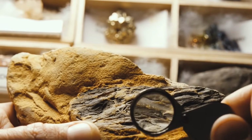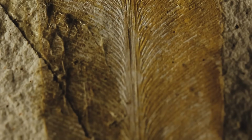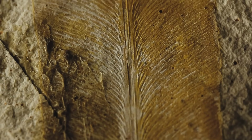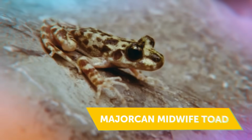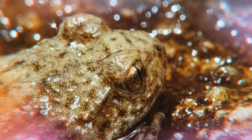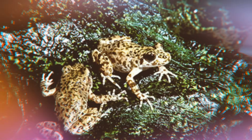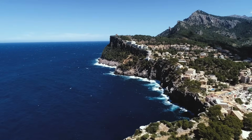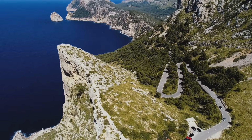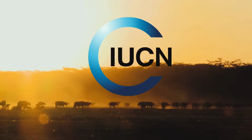Imagine you discover a fossil of a species you thought had been extinct for a long time, yet 2 years later, a whole living group of said species is found. Well, this is exactly what happened in 1977 with the Majorcan midwife toad. It's sort of brownish in color with darker brown skin spots. Other than that, it's just a small toad with googly eyes. The group of live toads was found close to where the fossil was, on the island of Majorca. There aren't many of them left, about 500 in fact, and as of right now, they're declared vulnerable by the International Union for Conservation of Nature.